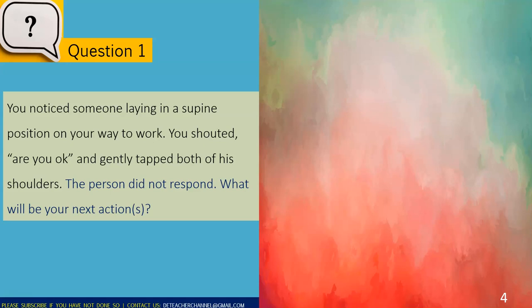Question number 1. You noticed someone lying in a supine position on your way to work. You shouted, "Are you okay?" and gently tapped both of his shoulders. The person did not respond. What will be your next action?